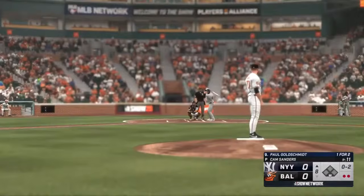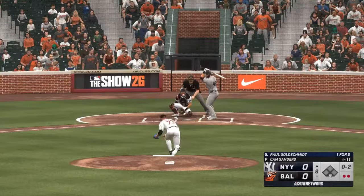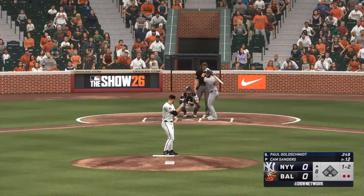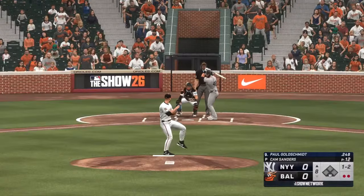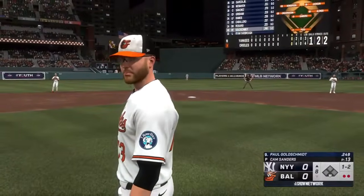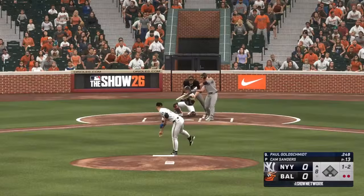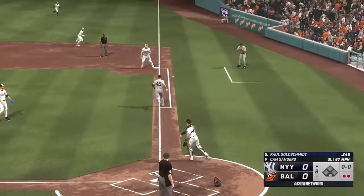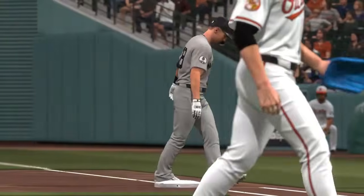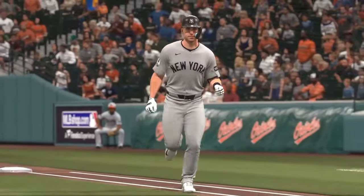Strike 2. Keeps the at-bat going with a foul ball. Swing and a miss. That completes the strikeout, inning over. 3 up, 3 down for him there. Home half of inning number 8 straight ahead. And we still have no score.